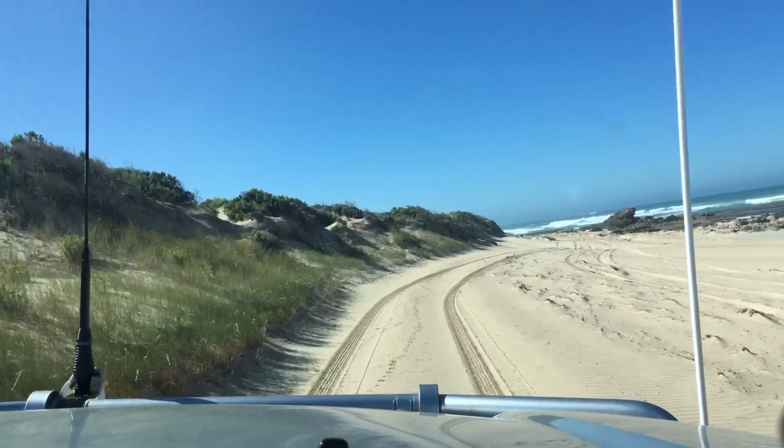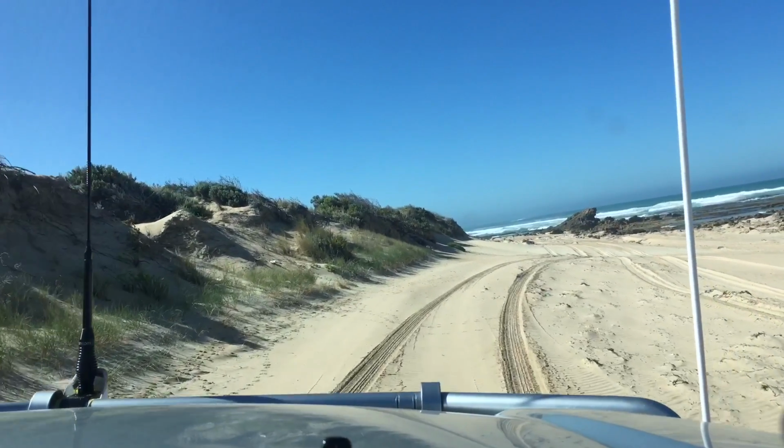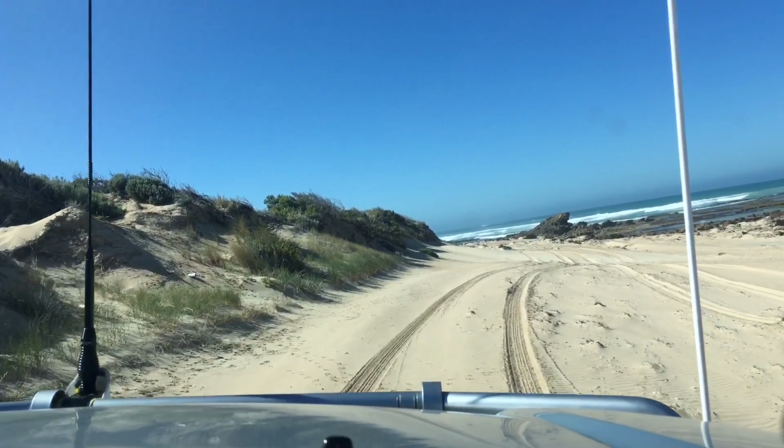So this is really firm sand. If I'm going to come to a stop, I'm off the gas. I'm letting the car come to a stop. I'm not using the brakes. It's just going to dig me in, right? We don't want to do that.